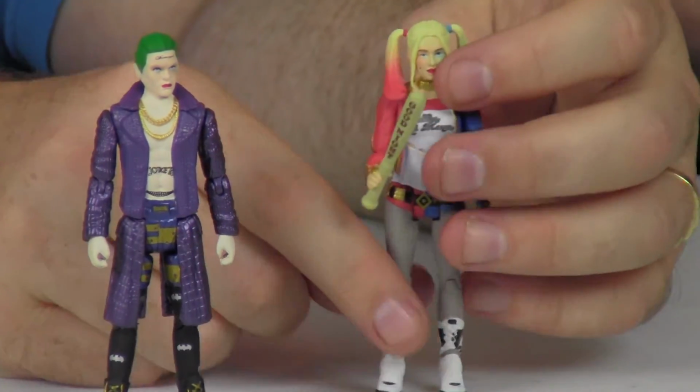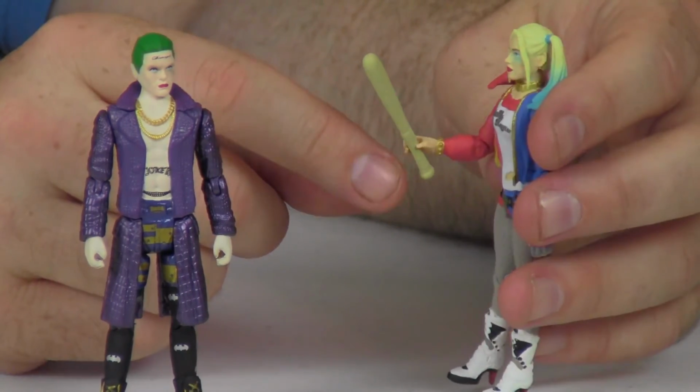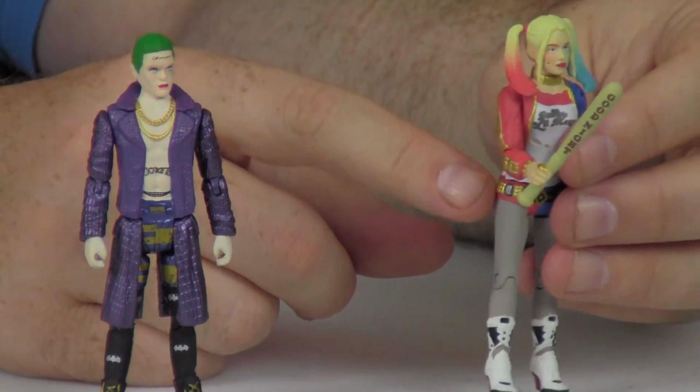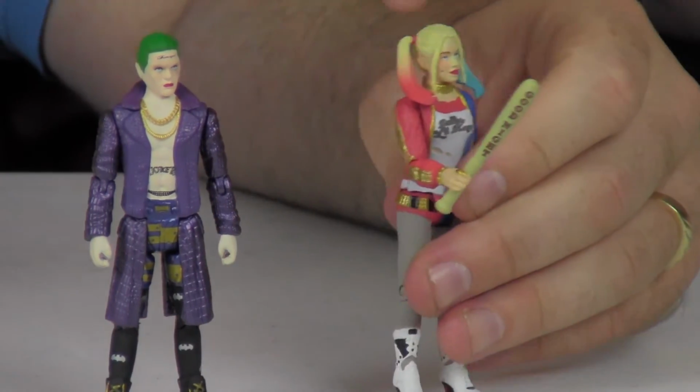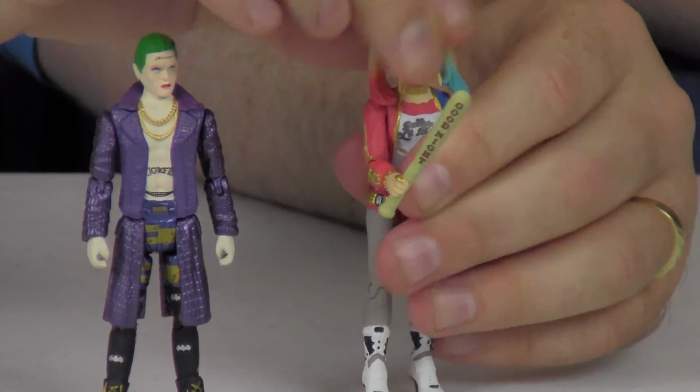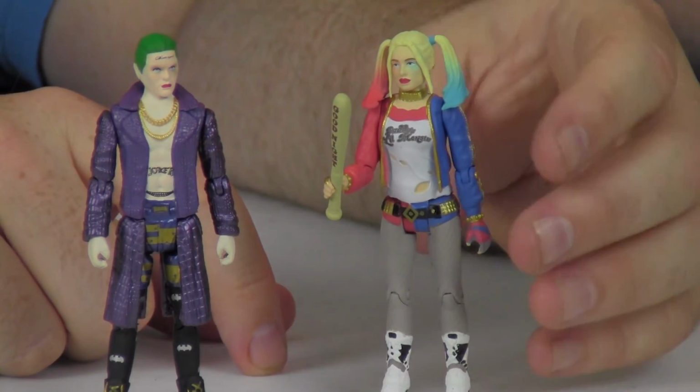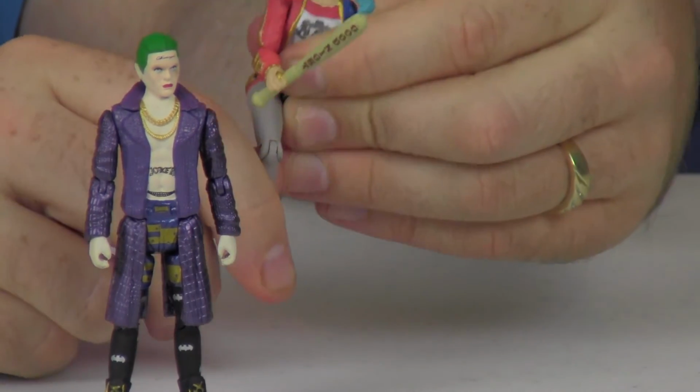And then Harley, of course, is the only one that comes with an accessory, the Good Night bat, her rings, her watch. Much more detail on Harley, for such small little figures. And again, for an unusual distribution method, they put a lot of effort into these.